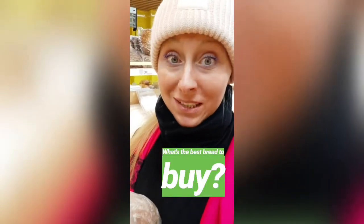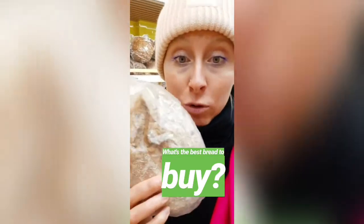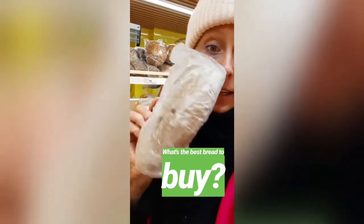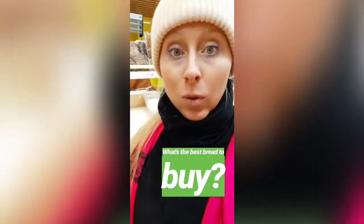So what's the best bread I recommend if you decide to have a piece sometime? Sourdough that looks something like this. Sourdough that has 4 main ingredients: water, flour, yeast, and salt. And that's it. Of course, it can also have something like sunflower seeds or pumpkin seeds, or other great ingredients. But the main ingredients, again, are flour, salt, water, yeast, and sourdough.